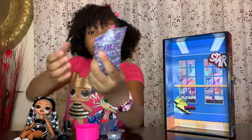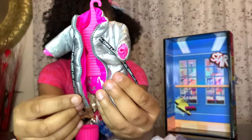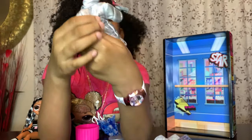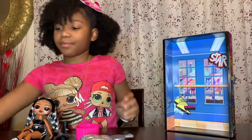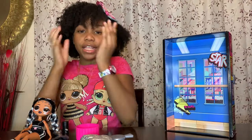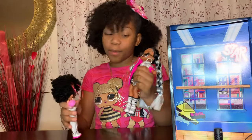Now it's time to open her cute outfit. OMG guys, this cute coat is so adorable. I don't know what these are for. Yeah, it's so cute. Yeah, it's so pretty. Now let's put all of the things I got and unboxed all together. OMG guys, they're so pretty. And this is the finished look. They're so pretty. And there's a little secret about this one.